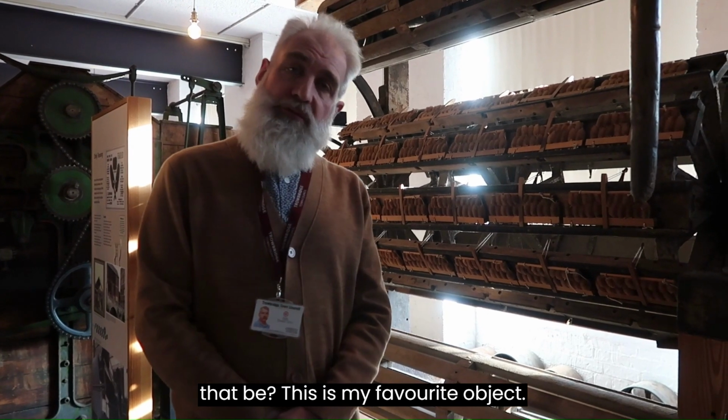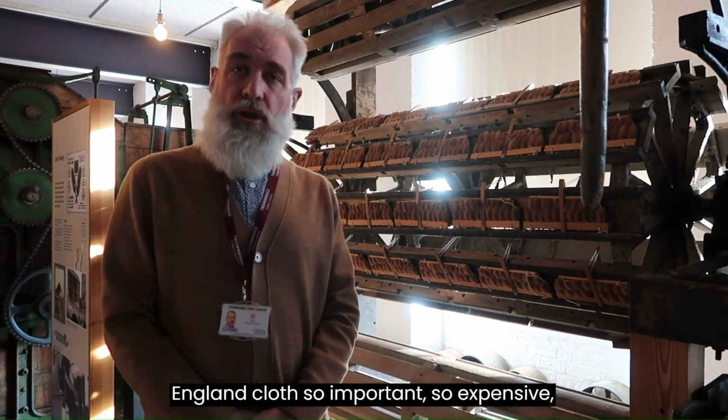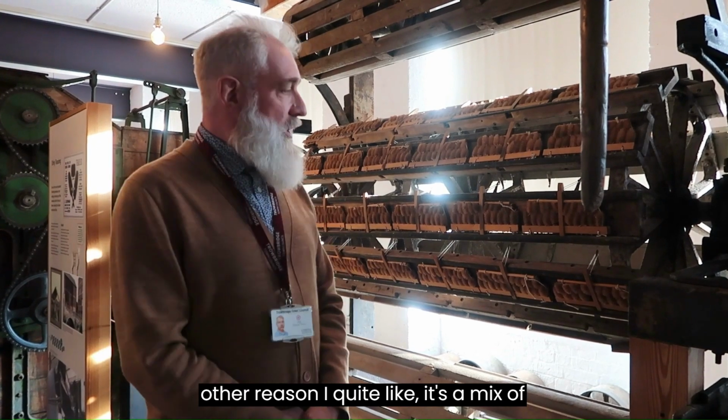This is my favourite object. It's the teasel gig. I picked it because it's instrumental in what made West of England cloth so important, so expensive, so valuable, because it used to brush the cloth. So that's one reason why I picked it. The other reason is, I quite like it.